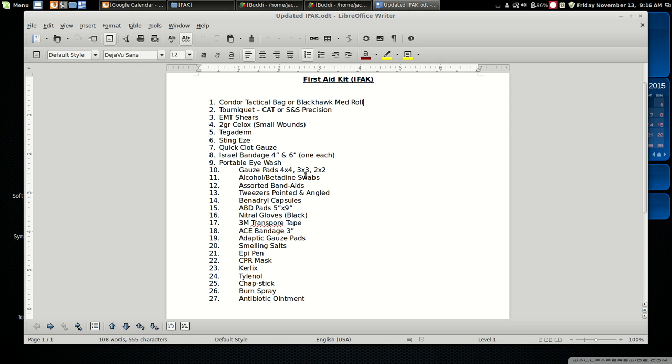The next item is gauze pads. Now I keep 4x4s, 3x3s, and 2x2s, and they're used to cover wounds. The next item is I have both alcohol and betadine swabs for disinfecting wounds and things like that. The next thing is assorted band-aids. Now I like the fabric type, but these are assorted, which is small, large, knuckles, and things like that. The next item is tweezers. I have both pointed and angled for splinters and things like that.